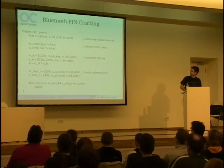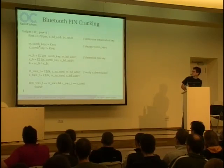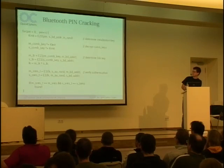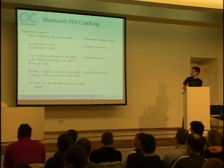It runs this E22 algorithm to generate kind of like an initial key. And then, well, this is how you crack it. You get one of these values that's actually sent across the network, and these are encrypted by XORing them with this K init. So you decrypt those, run them through E21, which generates the link key for both sides. And then when you XOR those two together, you get the actual link key for the whole conversation.